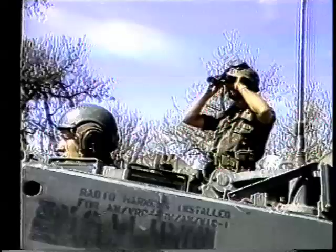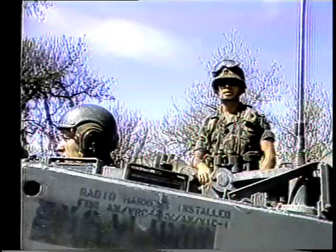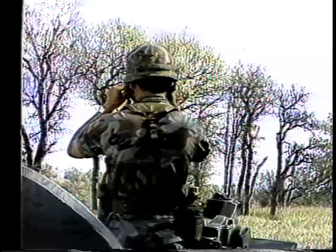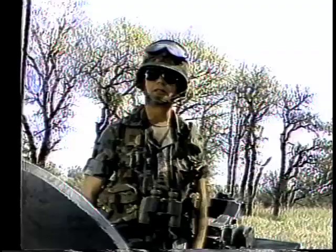Just what is the difference between mounted and dismounted anti-armor systems detectability? Is there any difference at all on the battlefield? Past tests by the US Army and British armies yielded conflicting results.